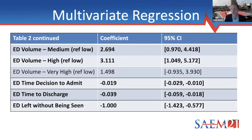All right, these are the results of the primary analysis, the multivariate regression looking for independent associations with these variables. What we see here is that emergency departments with volumes either considered medium or high, which is 20 to 40,000 or 40 to 60,000, tend to perform better in terms of their hospital SEP1 performance. This coefficient is in relationship to a low emergency department volume. And very high seems to perform worse than medium or high. I've bolded the variables for which the 95% confidence intervals do not cross zero, indicating a statistically significant relationship.